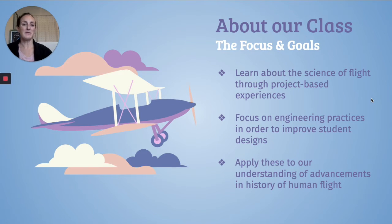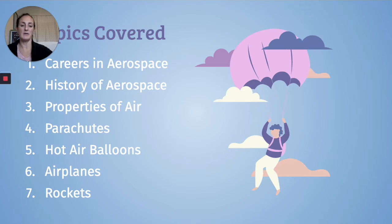So a little bit about our class, about aerospace. Our focus, our goals, we want to learn about the science of flight through project-based experiences. We want to focus on engineering practices so that students can improve their designs, and then we want to apply these to our understanding of advancements in the history of human flight.